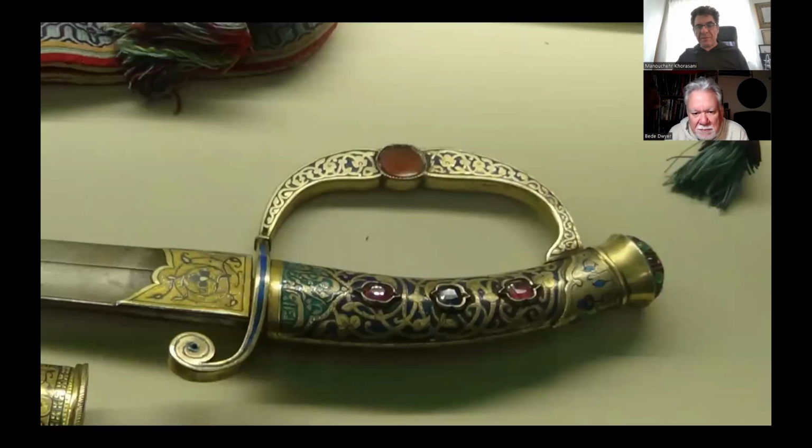Beautiful. Really beautiful. Oh God, we have a better picture now here. Oh yeah. So look at the interlace on the knuckle guard. It's restrained, yet it's really beautifully executed. You would think this was made maybe 200 years earlier because of the high quality of the finish and the execution. But it's quite clearly 19th century. It's been reworked in the 19th century. I mean, the blade may be a bit older, and it's been done entirely to the taste.